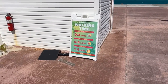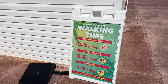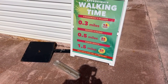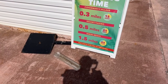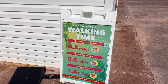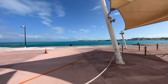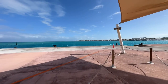Right when you get to the end of the pier, you'll see a sign that displays the walking distance and time. If you choose not to take the tram, you can expect to walk about a quarter mile, a 15-minute walk, to Fisherman's Village, half a mile or a 25-minute walk to the resort and casino, or 1.5 miles to get to Bimini Beach, which they estimate would take 45 minutes. There is a nice shaded pavilion here if you're waiting to get on the tram, so you don't have to wait in the sun, which is nice.